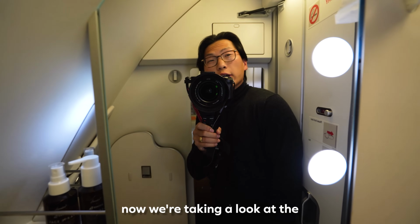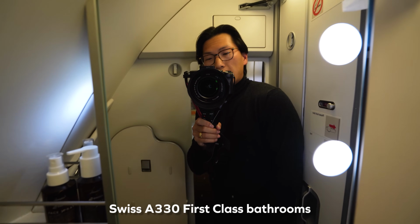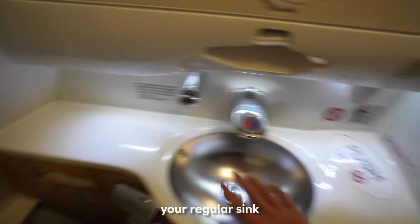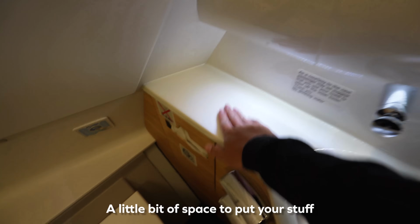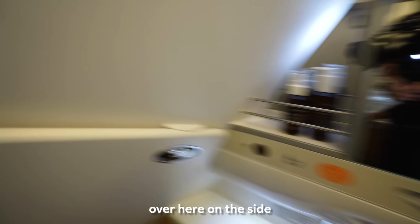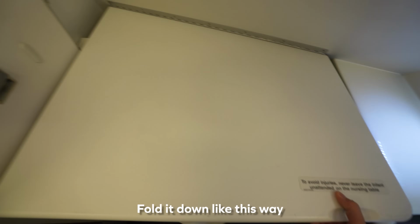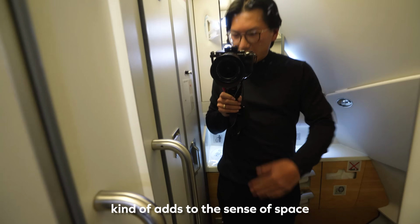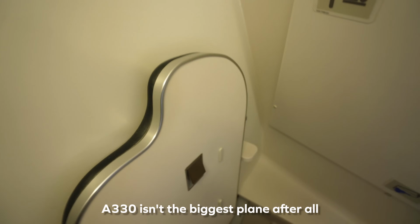Alright, now we're taking a look at the Swiss A330 first class bathrooms at the front of the plane. Check out here, you've got your regular sink, a little bit of space to put your stuff, and then the amenities here: face cream, face spray, a couple of items. Over here on the side, you've got a little baby changing table folding down this way. Mirror over here kind of adds to the sense of space, makes it feel a bit larger. A330 isn't the biggest plane after all.